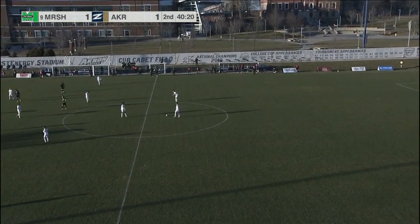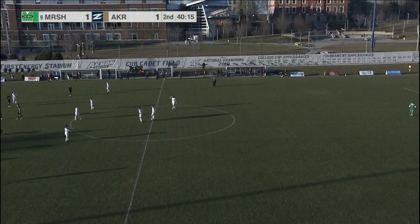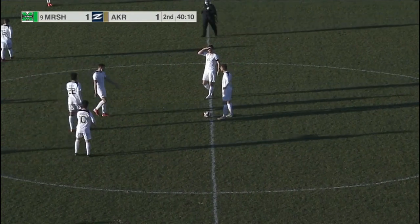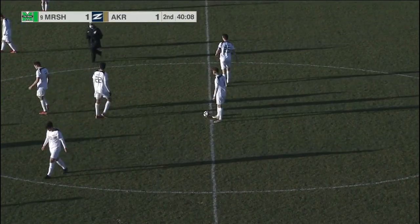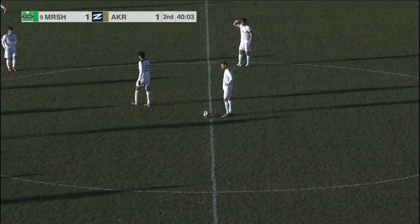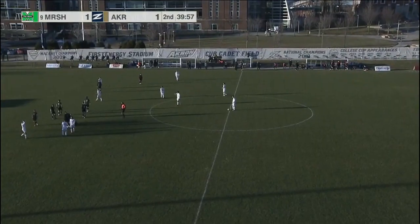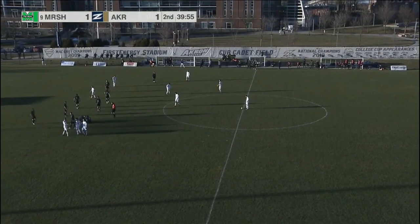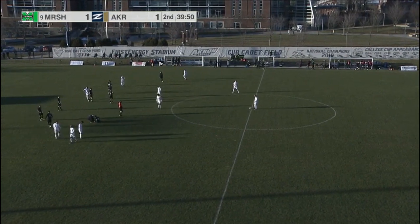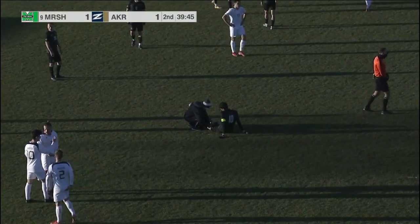Evened the score up later in the first half, Vitor Diaz from Josef Milo. Also of note, there has been a red card for Marshall, issued to Kane Reed in the first half of play. And also banged up early for the Zips was Carlo Rotaccio, banged up in that first half. And it has been a very physical half plus of soccer.